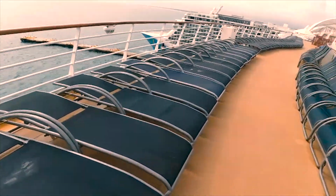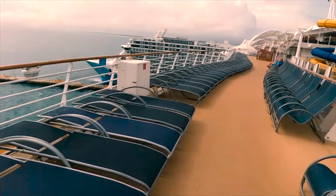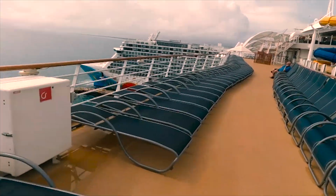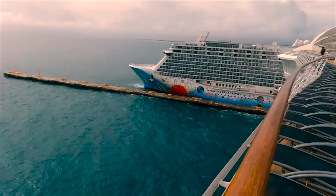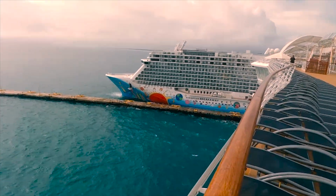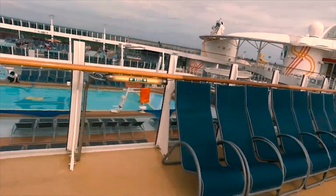Just got off and we are now at Costa Maya of Mexico. And we are looking at the top of the ship like we usually do. And that ship's actually extremely cool. I think it looks cool. Then the islands, this way.